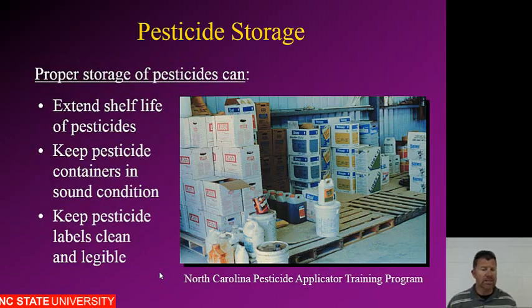Proper storage of pesticides can extend the shelf life of pesticide. You want to extend that life. Again, your hard-earned money, you don't want to have to dispose of a half full container of pesticide. Keep the containers in sound condition and keep pesticide labels clean and legible.